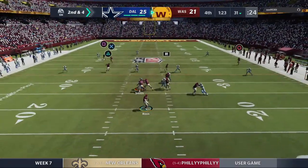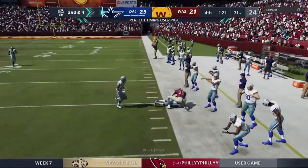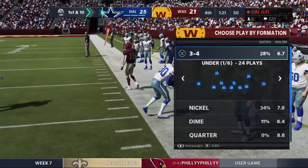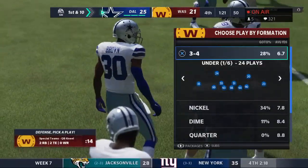He's back to throw. And a crusher there as it's intercepted. Picked off by Anthony Brown. And his guys will set up shop at midfield at the 50-yard line.